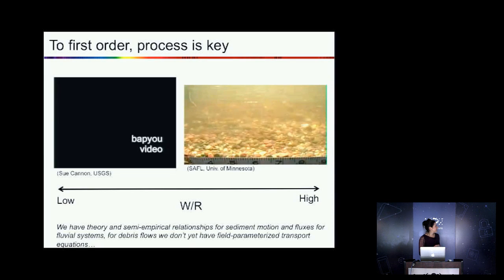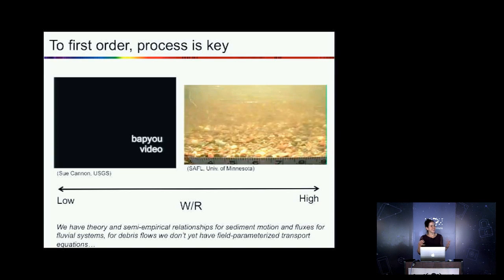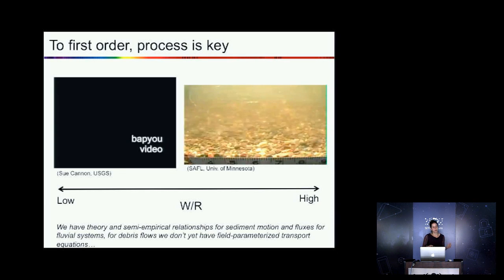And we have theory and semi-empirical relationships for sediment motion and fluxes for fluvial systems. Especially for lowland rivers, we can calculate when sediment will move and how much will move fairly well. It's not so good as we start to get up into steeper catchments or steeper channels. But for debris flows, we don't really have field parameterized transport equations. And this is actually something that I'm working on during my postdoc at Caltech.